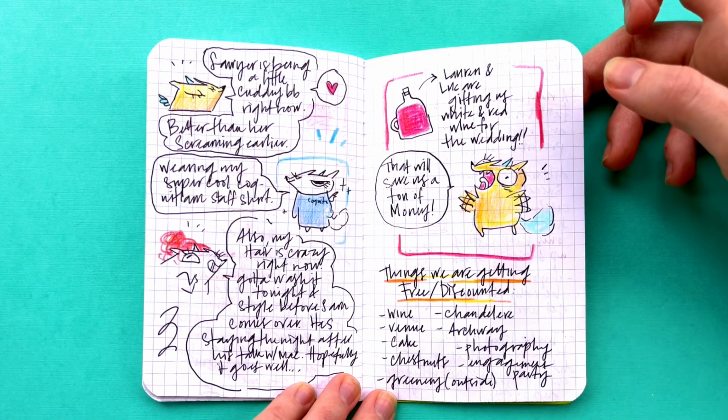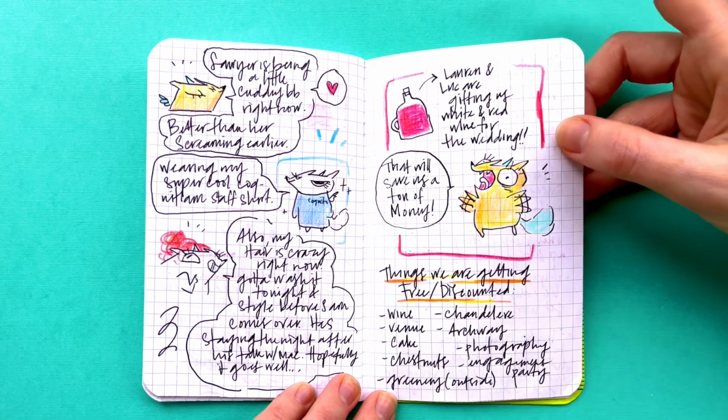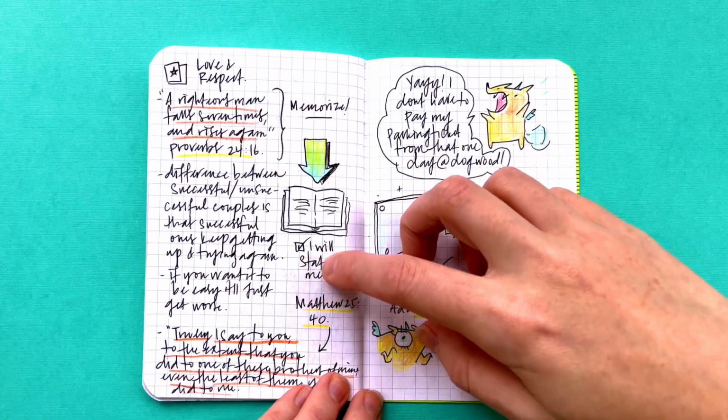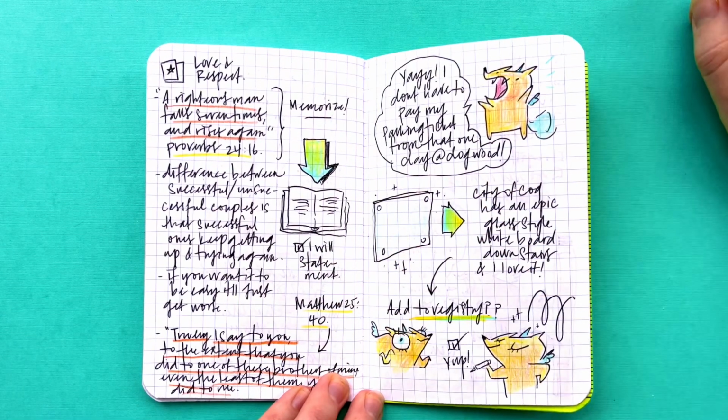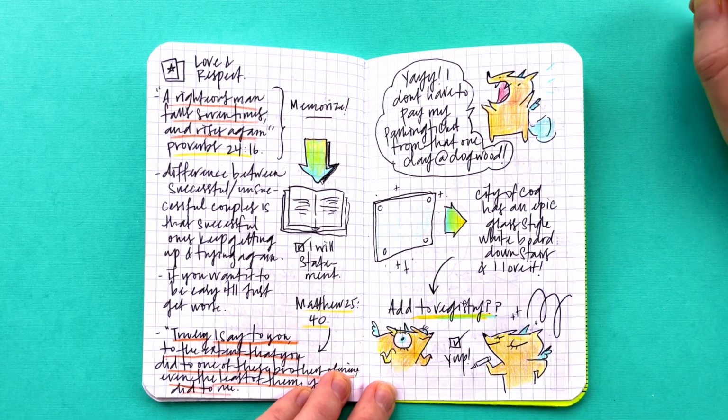We were gifted wine for our wedding, so I wrote that in here. And I wrote all the things that we're getting discounts on or free because it was just a lot. We were very blessed. Lots of people gifted things, which is awesome. Love and Respect book notes.